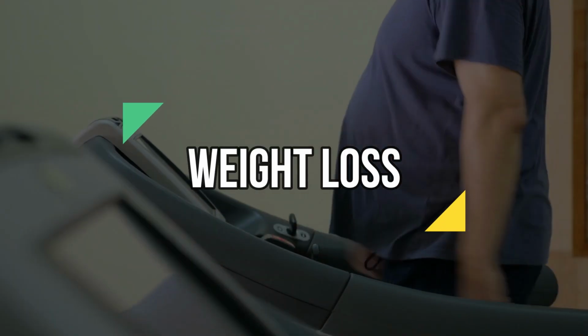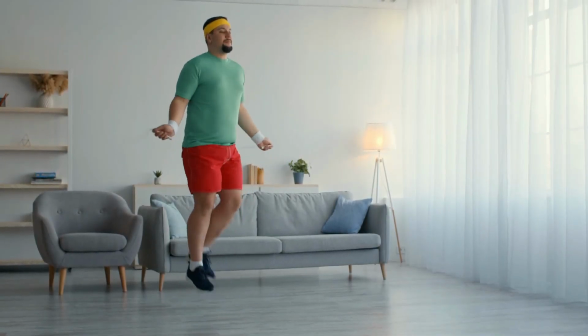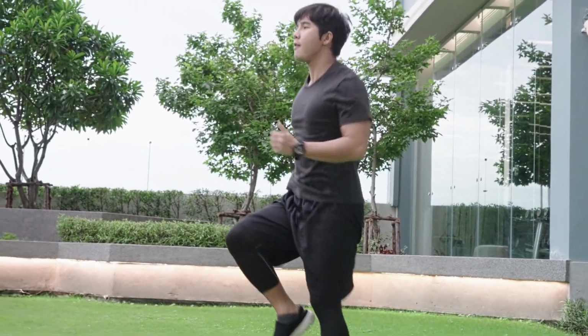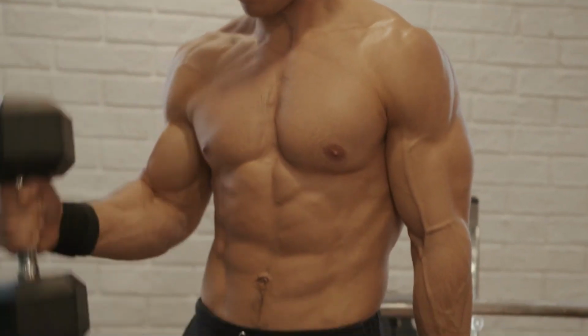Weight loss. Intermittent fasting can help to create a calorie deficit, which can lead to weight loss. When you fast, your body burns stored fat for energy instead of glucose. This can lead to a decrease in body fat and an increase in lean muscle mass.